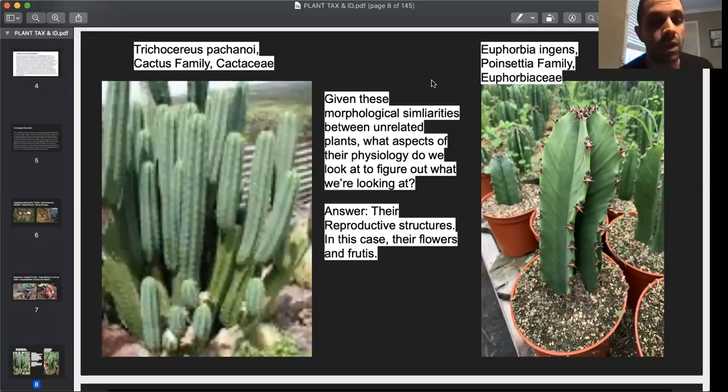So it's not necessarily that everything that has mescaline is directly related and shares an immediate common ancestor. Sometimes they just evolve it on their own independently. Another good example of that is the genus Streptanthus, which I got photos of later. Got some nice money shots.